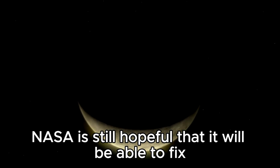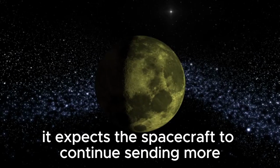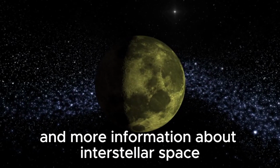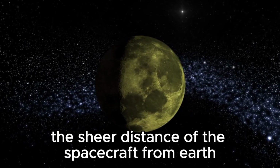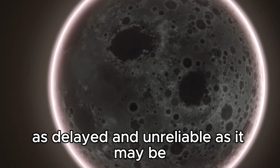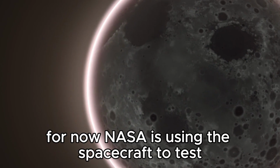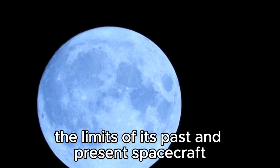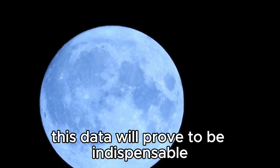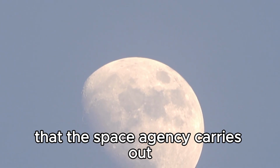Despite all that, NASA is still hopeful that it will be able to fix the current problems that Voyager 1 has been having. It expects the spacecraft to continue sending more and more information about interstellar space back to Earth. The sheer distance of the spacecraft from Earth makes any sort of communication, as delayed and unreliable as it may be, extremely valuable for NASA. For now, NASA is using the spacecraft to test the limits of its past and present spacecraft. This data will prove to be indispensable for all future space missions that the space agency carries out.